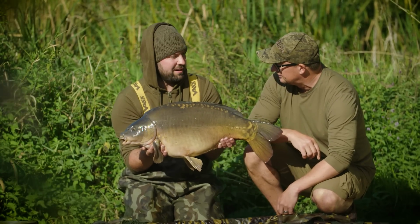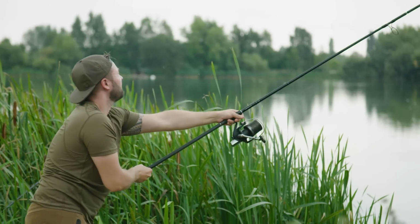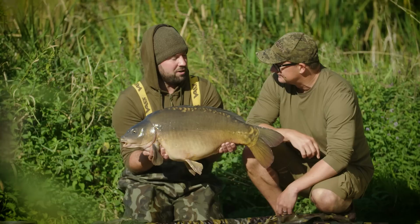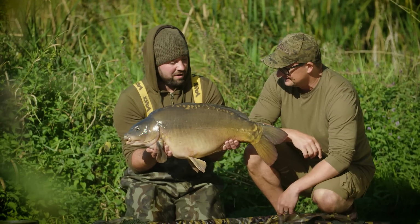It just goes to show, doesn't it, that we spent 2 days literally throwing the kitchen sink at them, and it just goes to show if you're willing to persist, not let your head drop, try different things, and just keep positive and not be downbeat about it, you can still get results, even when it's tough. So yeah, I'm really pleased, mate.